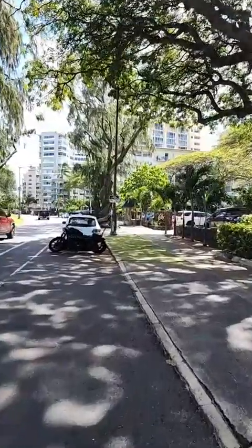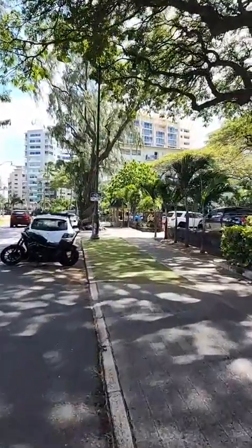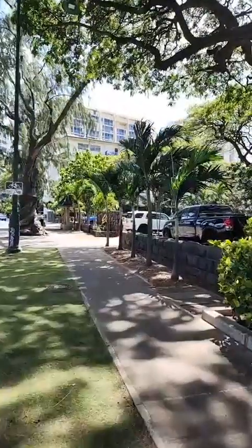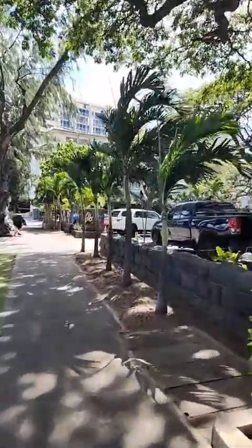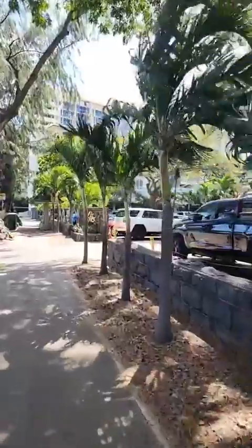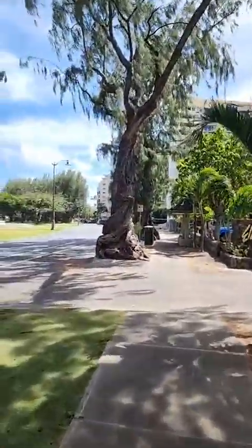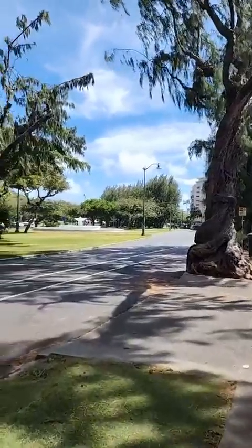Then we're going to go to the blowhole. Then we're going to go to Makapu'u Beach. Probably just stop by there, get out, and show you the cool rocks and reef around that area. And then go to Sea Life Park, which is just right across the street.